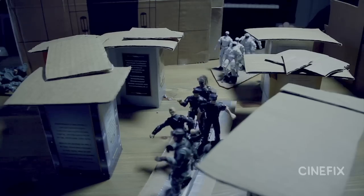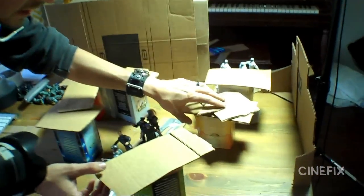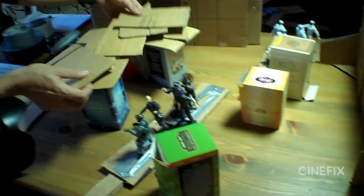And then there's also one shot of them running through sort of a shanty town. So we just set that up and pulled the action figures through. It's all about the rooftops. What is it really? Oh, tea boxes! Who knew? The whole shantytown was made of tea.